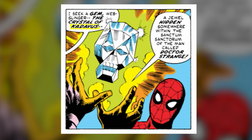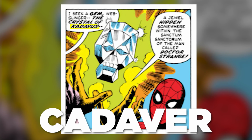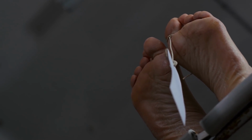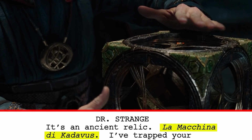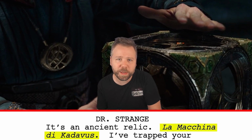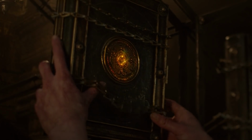The word Kadavus was also likely a derivation of cadaver, a corpse, specifically the way medical personnel describe a body for organ harvesting. And the Italian phrasing of La Macchina di possibly indicates a shared history with the Italian sorcery of Cagliostro, writer of the Book of Cagliostro.